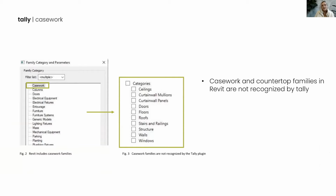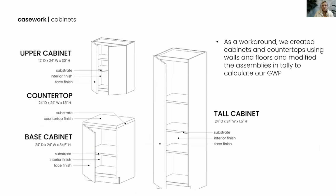So the left is showing you what you already know, which is that Revit has all these different family types, and Tally does not pull from the casework type at all. So we needed to come up with a workaround. So what we did was model upper cabinets, countertops, base cabinets, and tall cabinets. And we used flooring and wall types to create a fake upper cabinet countertop that Tally could pull information from based on the square footage of the material.